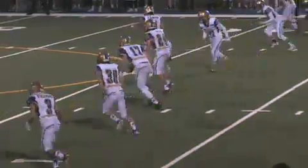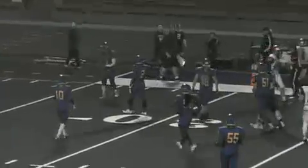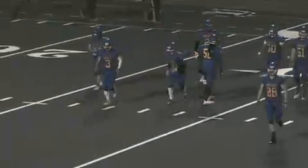Back deep to return the kick for Bremerton, with Samaje Cook and Ryan Saylor, as this goes out of bounds. So this will be a penalty, free kick out of bounds.